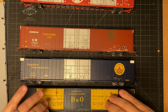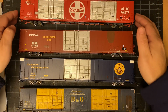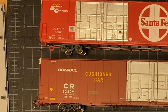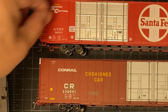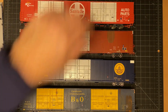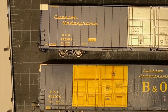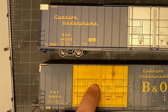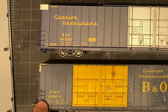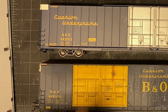Alright, so the bottom car here is the Walthers run. The Santa Fe car at the top is the very old Athearn run. The Athearn, all the details are molded on. The stirrups are pretty thick. There's no separate bars on the doors and so on. It's a good runner, but the details are appropriate for the era in which it was made. The Walthers car is a little better in terms of detail. The ladders are still molded on, but the stirrups are much more prototypical in thickness, and they are separately applied.